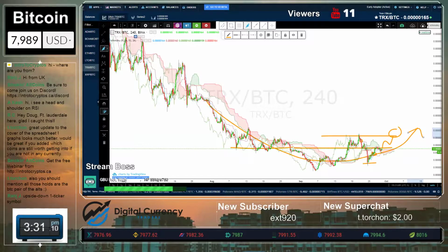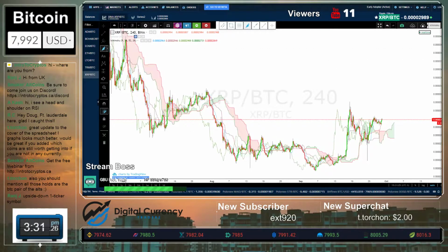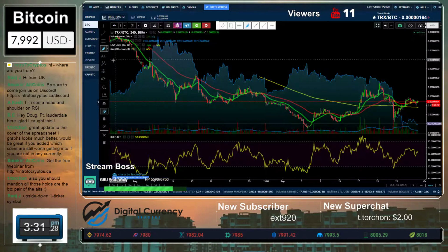Let me see. T-Torchin, you should mention all those holds are BTC pairs for the alts. They are, for sure. And right along the top here, it's all showing TRX BTC, not versus stablecoin or US dollar.